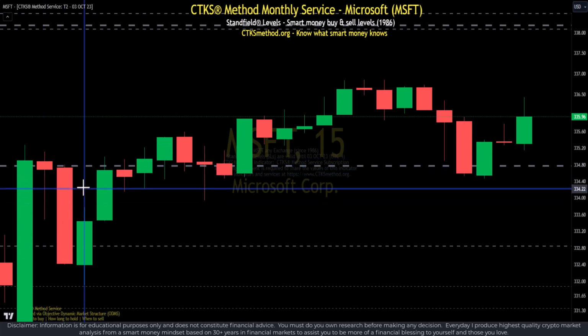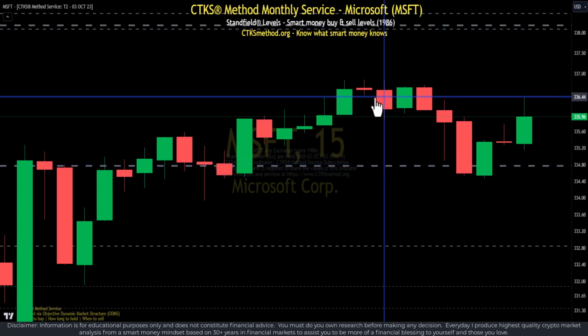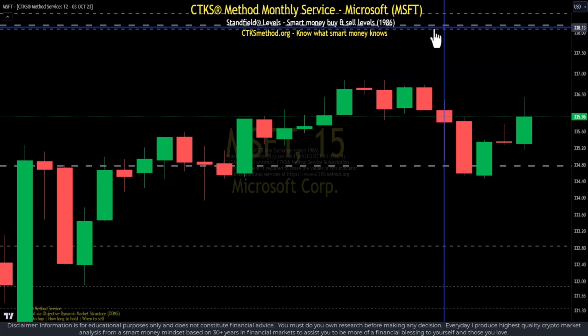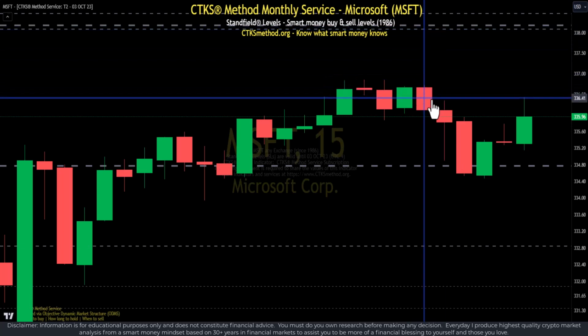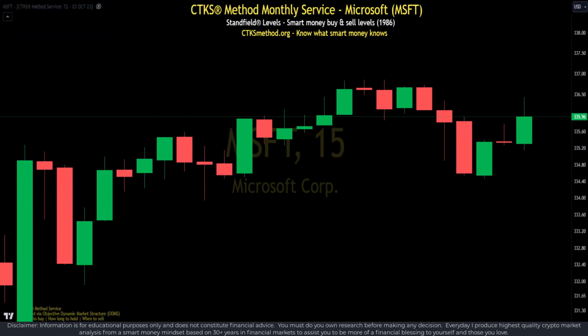We can also see that this particular smart money buy area at $334.77 has been holding up very, very well. It's caught price. When price tried to reach this smart money resistance level, it was pushed back by the sellers, but it found support here. Can you imagine trading and investing in Microsoft without knowing where smart money is buying or selling?